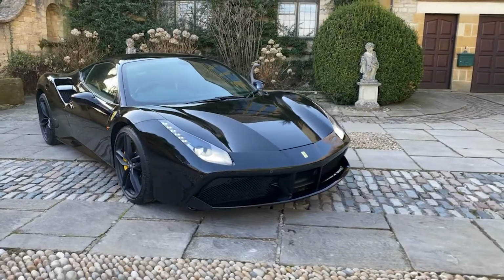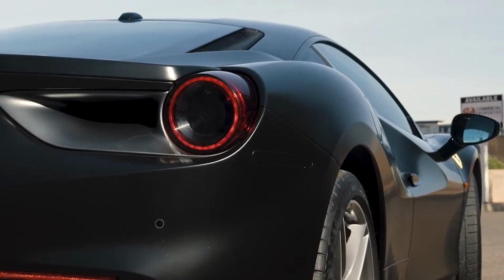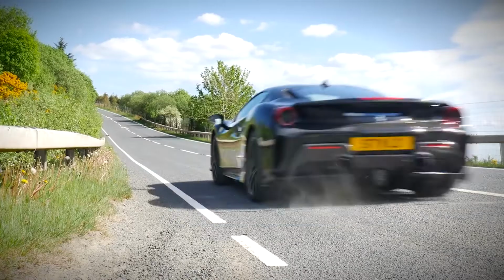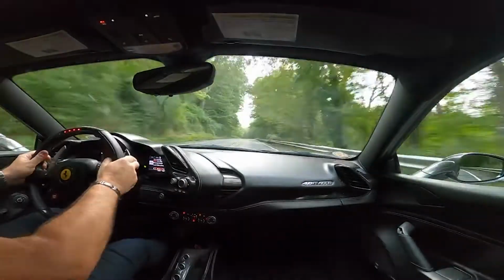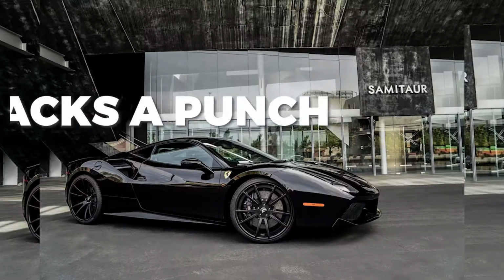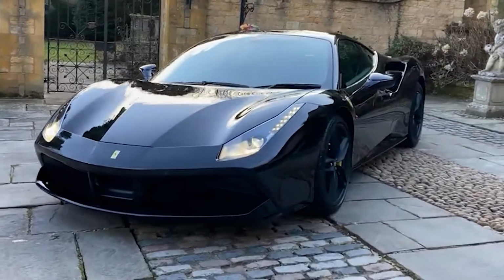How about his Ferrari 488 GTB? It's rated at 661 horsepower, has a 3.9 V8 twin-turbo engine, and can go from 0 to 100 in about 6 seconds. You know, for those times when you're really in a hurry. Priced at around $250,000, Kevin's Black Beast packs a punch. Not just in performance, but visually too. I mean, come on, just look at it.